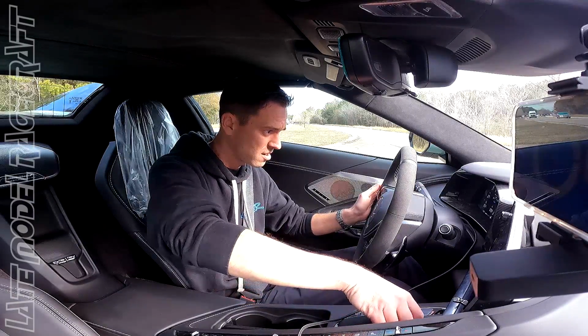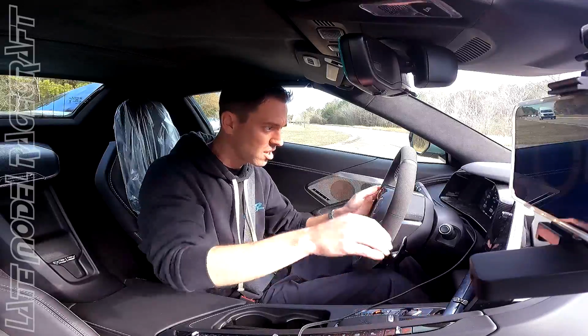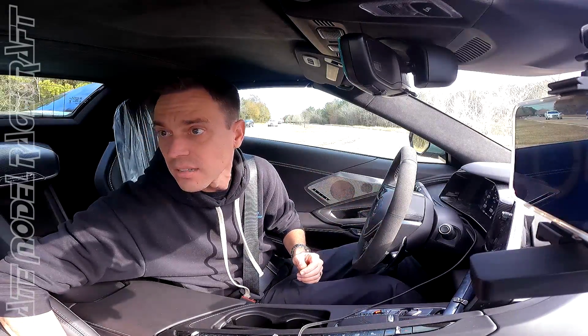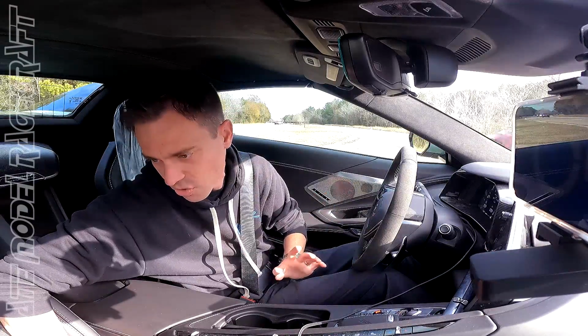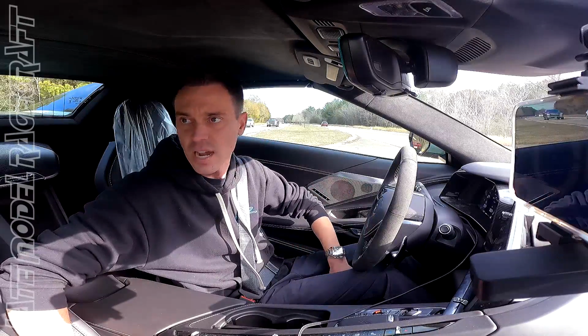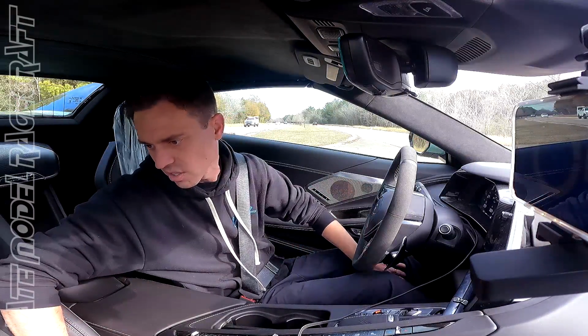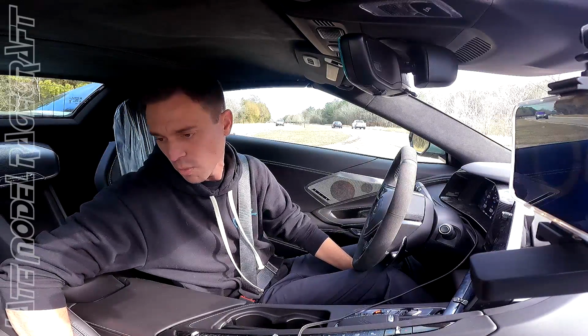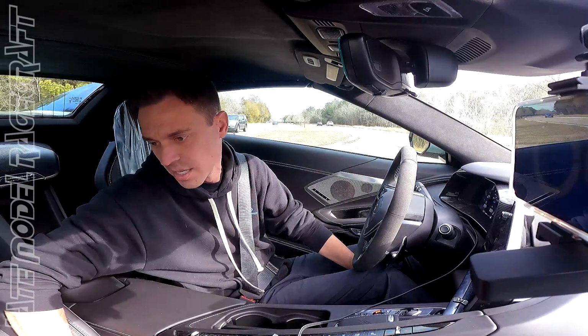I know the roads are a little cold today, so I'm gonna still try it. First, I just drove it, make sure there's no exhaust rattles. Everything sounds good. We are on regular street tires, but I'm gonna see if I can launch this thing, just see what 0 to 60 does, and see if we can't get maybe a little quarter-mile time out of it, or even a 60 to 130.